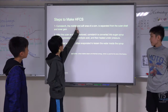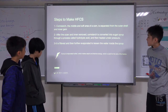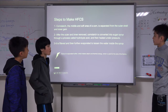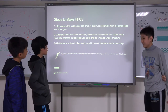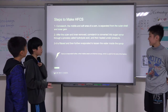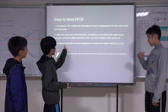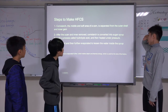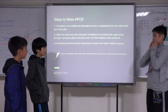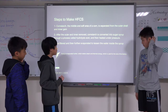HFCS stands for high fructose corn syrup. Corn starch: the middle and soft area of the corn is separated from the inner germ and the outer shell. After the outer shell and inner germ are removed, they're sent to a factory and cleaned. And then the fermentation process with hydro acid, and then heated under pressure. And then it is filtered further to evaporate and lessen the water from the syrup itself to make it sweeter.